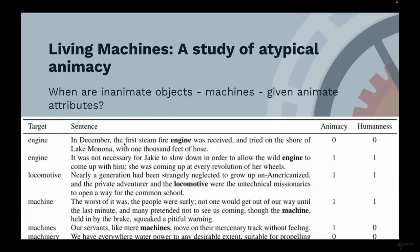We also had many linguists on the project who were looking at the language around these various aspects, including understanding when inanimate objects were spoken about as if they were animate creatures. So when they were given the attributes of animate objects, and they developed a lot of really innovative methods for understanding this. And I would encourage you to go and look at the achievements page on the website to find out more about that work. Next slide, please.